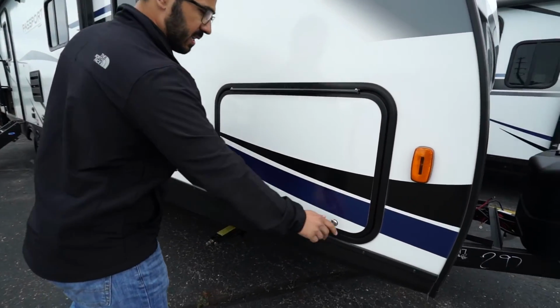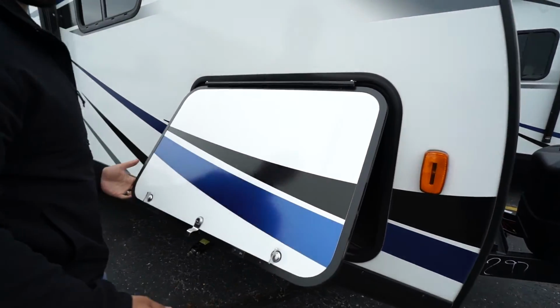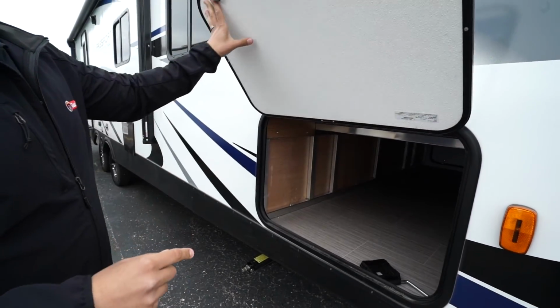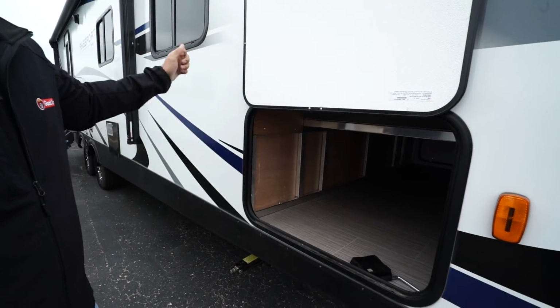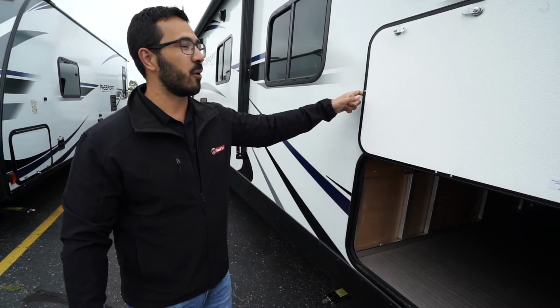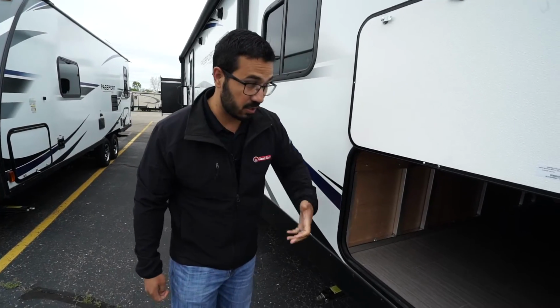Coming around to the side is the pass-through storage. One of the things you'll notice is it has a covered hinge, so you don't have a bunch of rust coming down the door, and it's magnetic, so you can put it up just like so. If any kids or grandkids come by and go to shut it, or maybe you yourself, you don't have to worry about breaking the plastic tabs, because there aren't any.